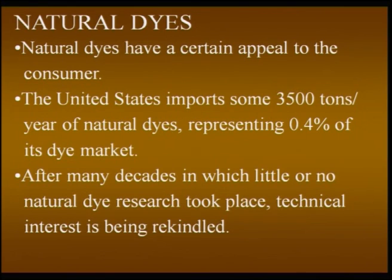Natural dyes have a certain appeal to the consumer, and that is the reason why they have come up with a revival and resurgence. The United States imports some 3500 tons per year of natural dyes, representing only 0.4% of its dye market. After many decades in which little or no natural dye research took place, technical interest is being rekindled. For a lot of time, when synthetic dyes were in the market, the natural dyes went into a shadow. But there is now a great revival and resurgence of natural dyes, and this I have been telling repeatedly.